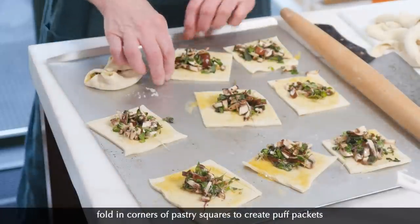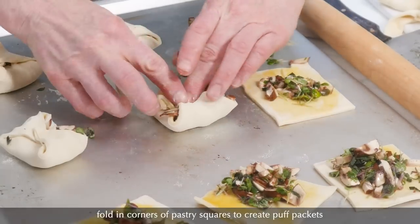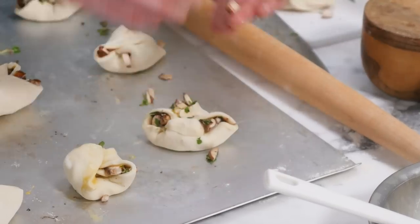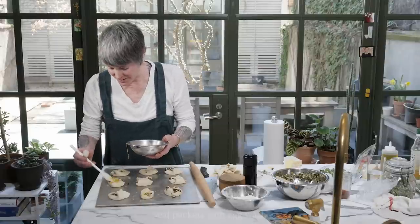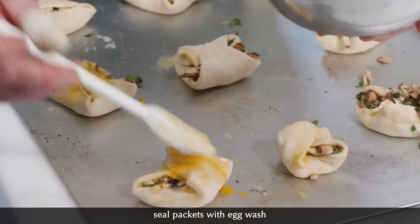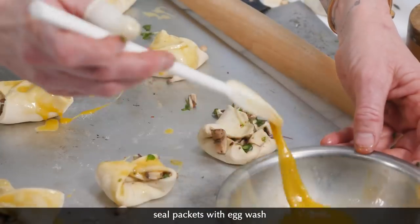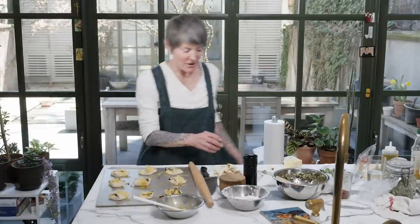Okay, so that's a puff right there. It's starting to melt, so you gotta go sort of fast. Folding and pressing. Okay. Now, these are gonna open. I'm just telling you they're gonna open because they will. I'm gonna do this as much as I can to seal it and also to give it a gloss when it cooks. All right, in the oven they go.